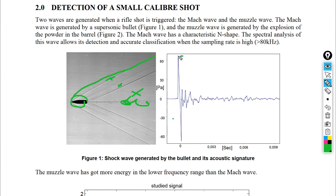So this is high pressure at the top, and this is low pressure at the bottom, and ambient pressure would be right through the middle. So as the head of the bullet comes through, we generate this massive overpressure, as they call it. And then as it slides by, then it goes from that high pressure to this tail end here, down, and then back up, producing what we commonly call the N wave.